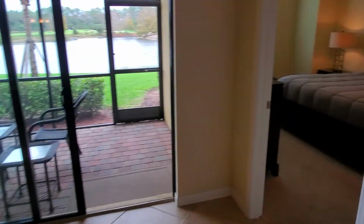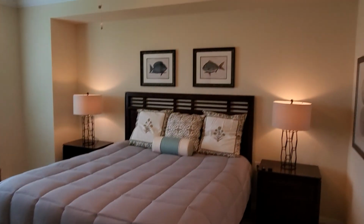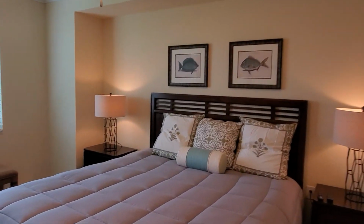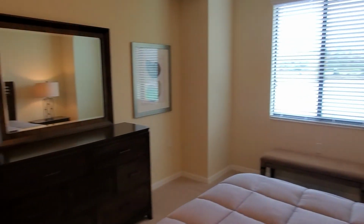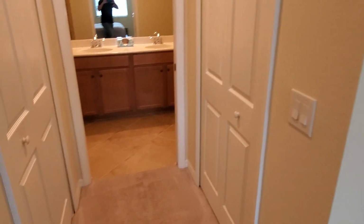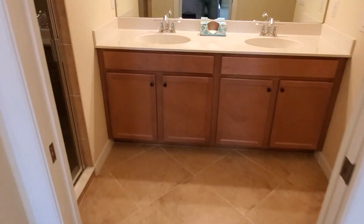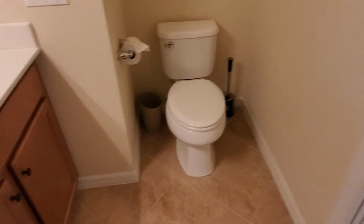And then towards the back, you've got the master suite. Plenty big for a king-size set. And you've got a view overlooking the lake there. You've got his and hers closets. And then you've got the dual sinks here, standalone shower, and then the commode is just off to the side there.